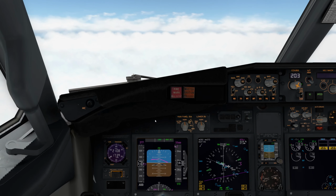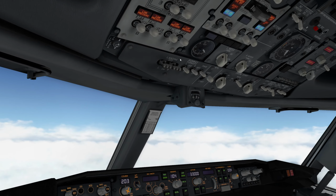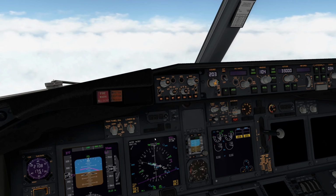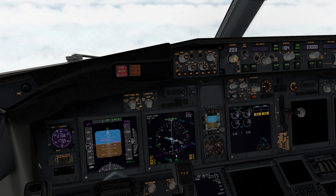So on battery power, falling through the flight levels momentarily. I'm just going to press that now to release my workload somewhat when we're lower down. I'm going to try starting the APU. We'll see if there is any fuel in there. Again, it does draw fuel from the tanks, but usually it can run a bit even without fuel.